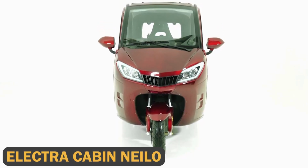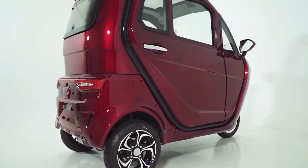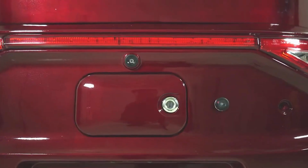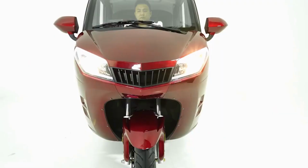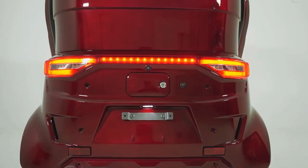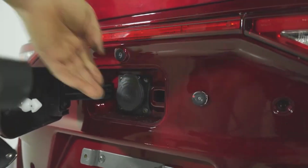The Electra Meccanica Nilo. The Nilo 3.2 is a stylish, compact, and practical mobility vehicle designed for 2 passengers. Priced at a modest $6,499, it's street-approved and ideal for navigating city and suburban roads. With a top speed of 45 km/h, powered by a 2.2 kW motor, the Nilo 3.2 excels in short-distance commutes.